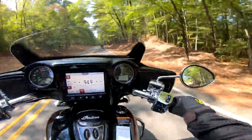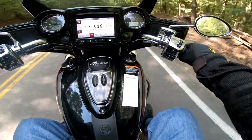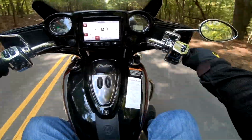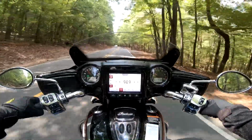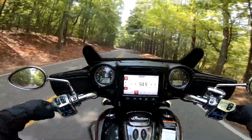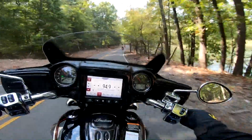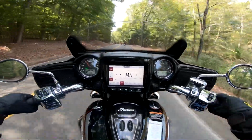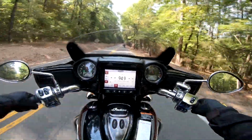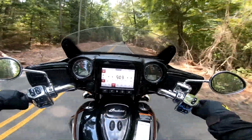Exhaust sounds good. 19 inch contrast cut front wheel, chrome finishes, premium 100 watt audio system with Bluetooth. Yeah, you can hear your music going down the interstate with that. Very nice. Handles well in the turns. We've got different ride modes. We've got tour, standard, and sport.